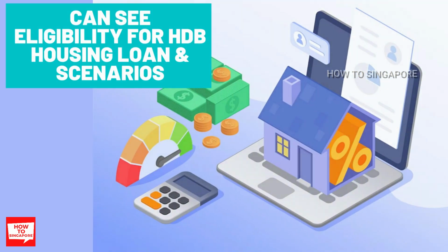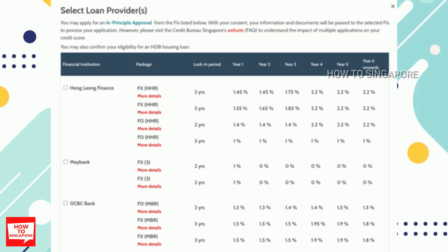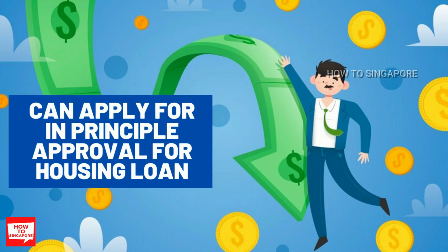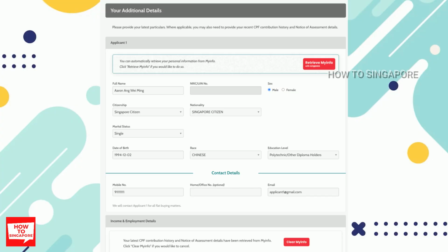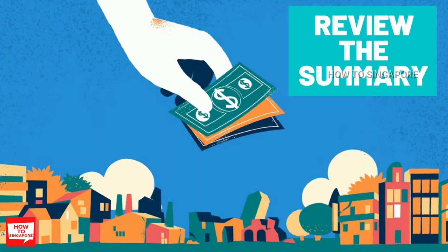And what is interesting now, you will be able to see housing loan options from up to 6 selected financial institutions. If you are interested in any of them, you can request an in-principle approval or IPA for a housing loan. This IPA will provide you with an indicative loan assessment. Next, provide your particulars. Again, you can use My Info to retrieve your particulars and contact details, CPF contribution history over the past 15 months, and also the latest notice of assessment from IRAS. After that, you can review the details and make sure everything is accurate before submitting your application.